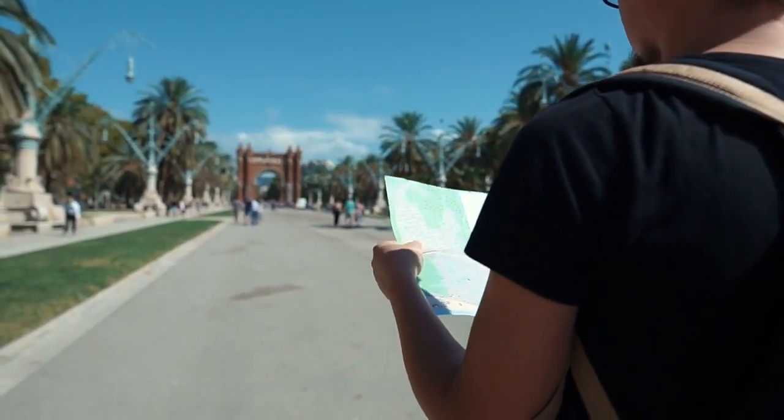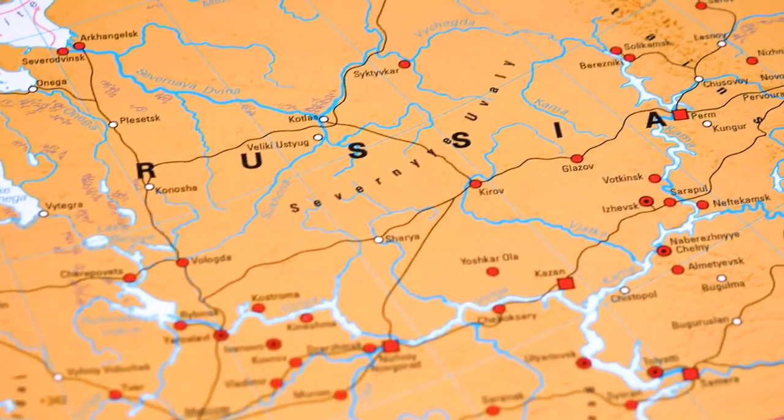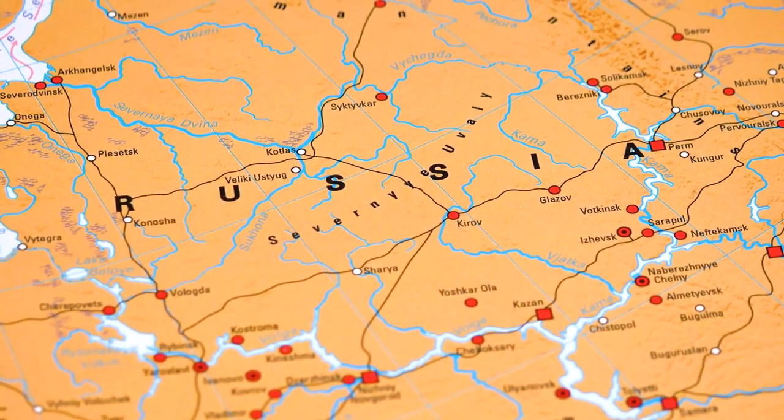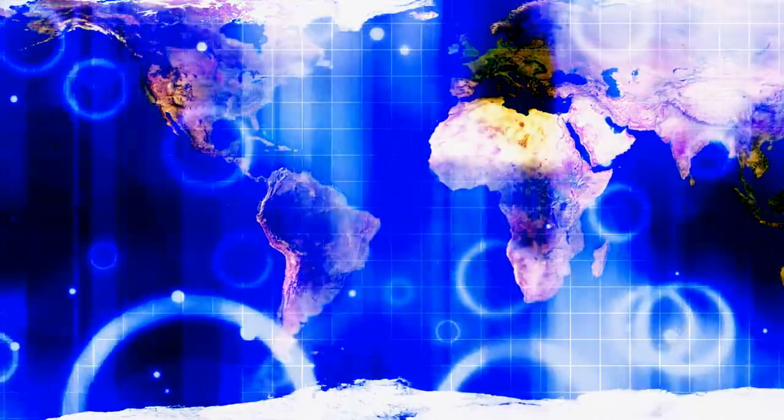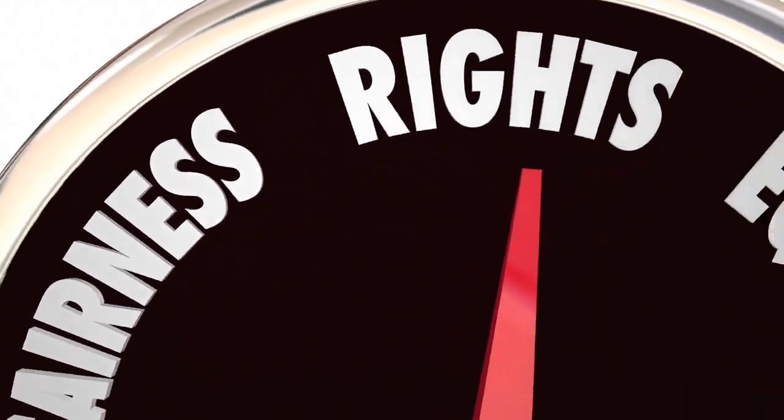This map sparked controversy. Some accused it of being politically correct cartography, but that was the point. Lesson: the Gall-Peters map exposes global inequality, not in wealth, but in visibility. Takeaway: even maps can be tools for social justice.